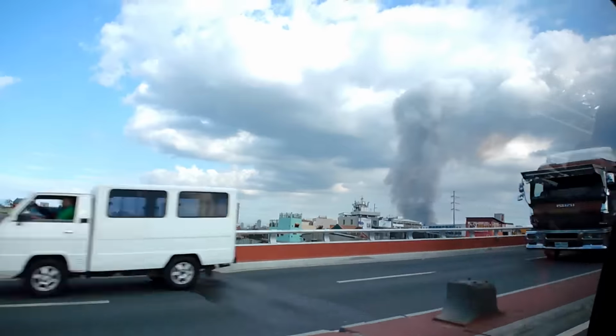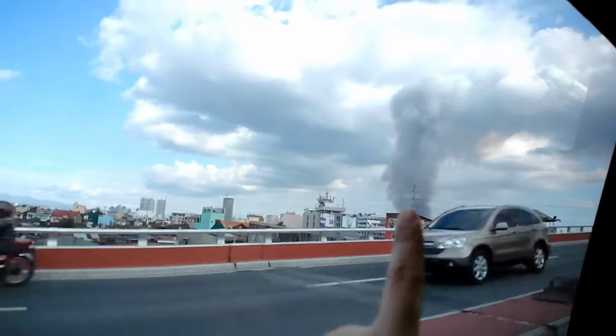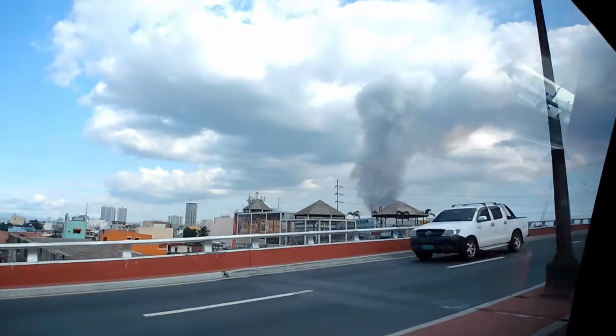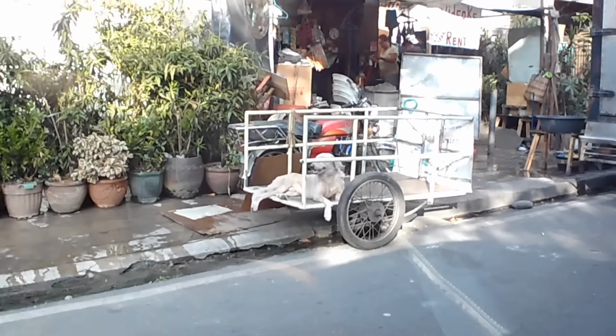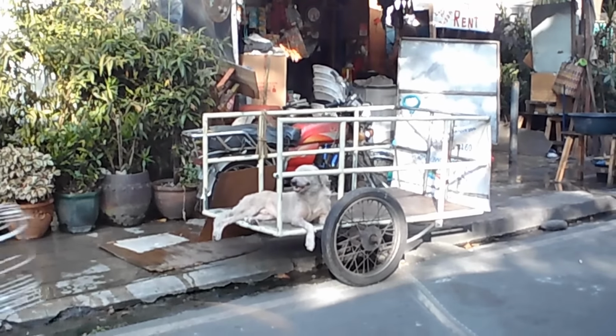Saan tayo punta? Oh my gosh! Finally in Manila, we're gonna go to Makati for my nail appointment. It's gonna be another mani-pedi gel polish review for you guys. So, I'm gonna do a special video for that. Anyway. Cute doggy.